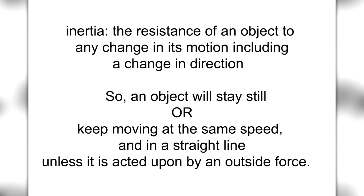Okay, so on to inertia. Have you heard that word before? Do you know what it means? Inertia is the resistance of an object to any change in its motion, including a change in direction. So that means that an object will stay still if it is still, or if it is moving, it will keep moving at the same speed and in a straight line. This still object, or this moving object, will continue doing what they're doing unless they are acted upon by an outside force. So let's break that down just a little bit.